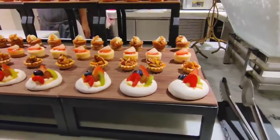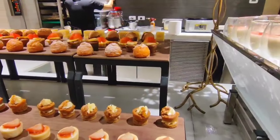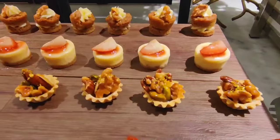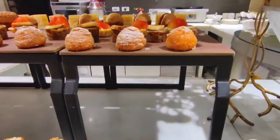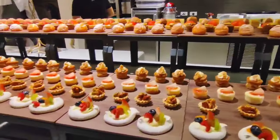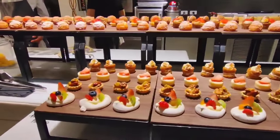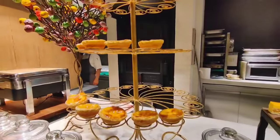They also have fruit pavlova and caramel mixed nuts tart with strawberry cheesecake, carrot cake. They also have cream puff, banana cupcake, strawberry tart, hazelnut dacquoise. Also, mango mousse, and this one is an egg tart.